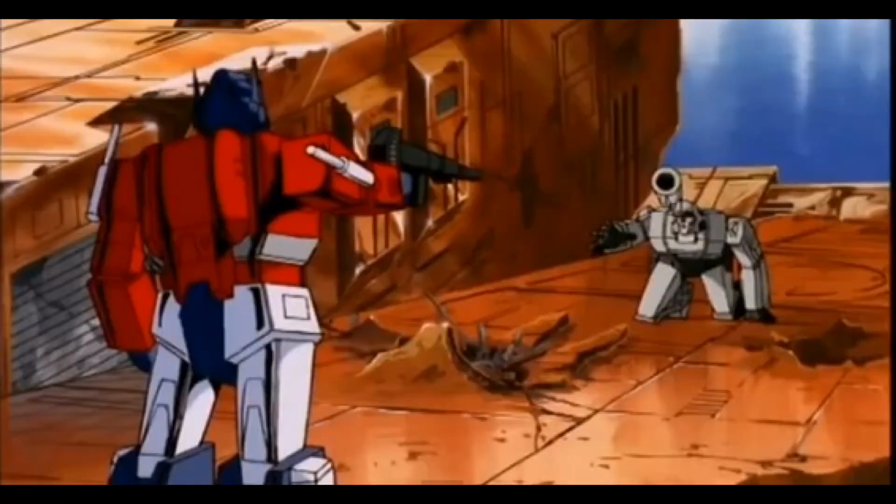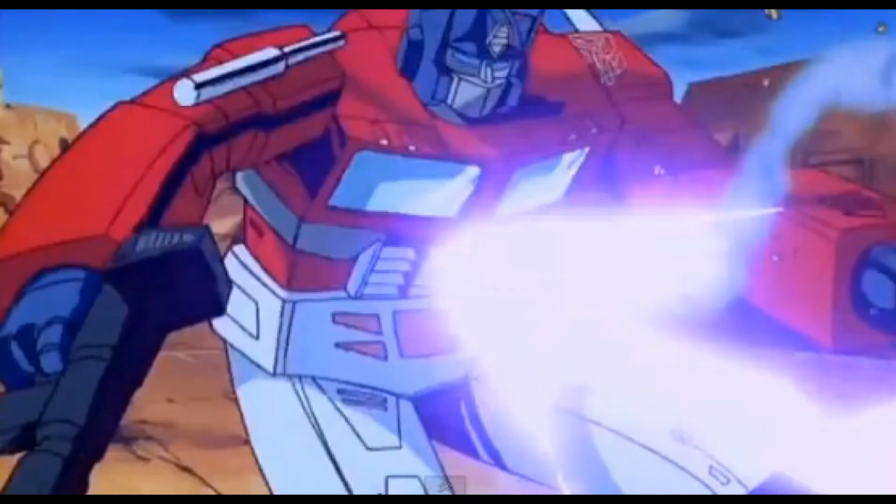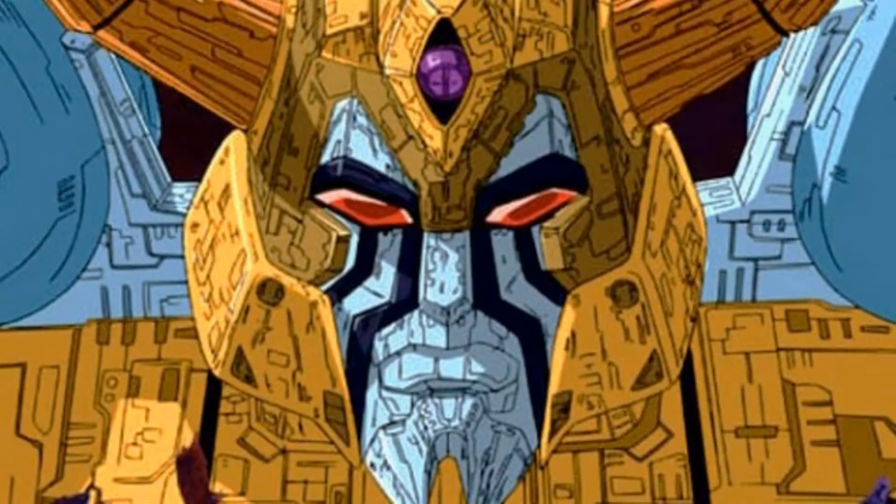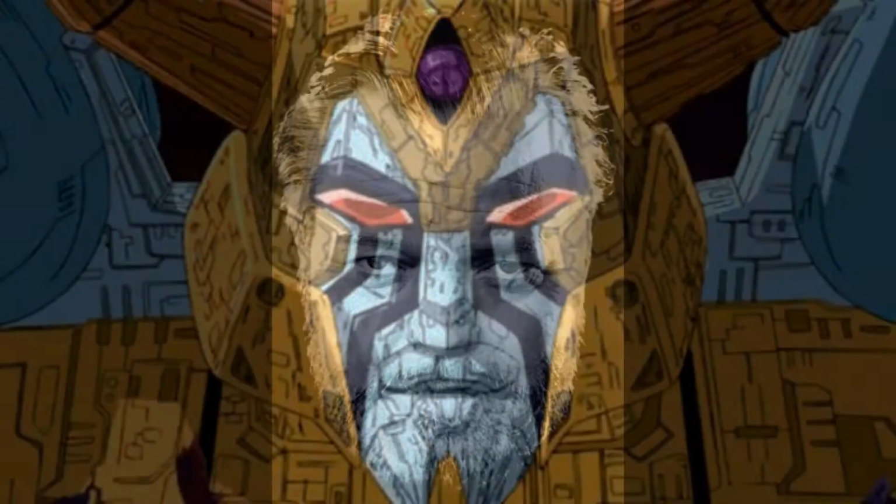Very basic setup. The Autobots and the Decepticons, their aeons-long war is in its final throes. And the last great battle happens. It doesn't go so well for either side. And then all of a sudden, a new threat appears in the form of transforming planet Unicron, voiced in his last film role by Orson Welles.